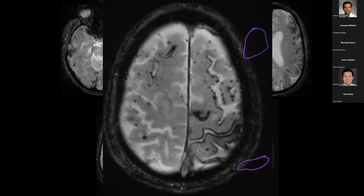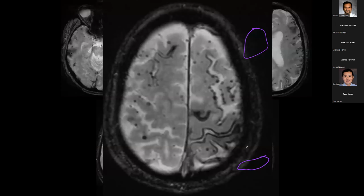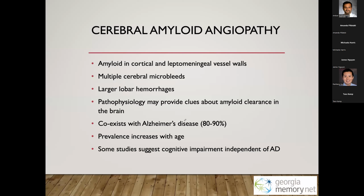And anytime you see this in an older patient with suspected underlying AD, then it's almost certainly cerebral amyloid angiopathy, which is the same amyloid that deposits in the brains of folks who have AD. But in this particular case, it deposits in those blood vessel walls and makes them more leaky. And, for this particular patient, they had some leaky blood vessels. I mean, this has been going on for a while. And like I said, you often see this coexisting with Alzheimer's disease.